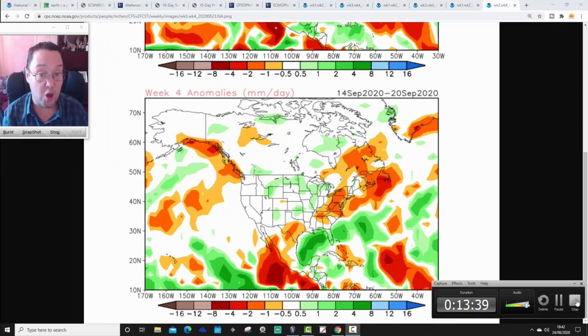So all eyes are going to be on the tropics, of course, in the next few days. What's going to happen with Laura? How strong will Laura get as Laura pushes onto the Gulf Coast through the middle part of this week? Then Laura's going to go northwards and bring lots of heavy rain to central, midwestern, eastern parts of America before pulling out into the Atlantic Ocean, possibly.